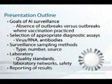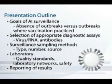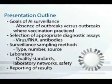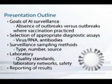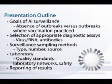In this presentation, we will first of all discuss some of the goals of surveillance. We'll look briefly at the differences between the goals when there is no disease versus some of the goals of surveillance when we have outbreaks where vaccination is practiced. And then we will also look at some of the appropriate diagnostic assays that could be used, both in terms of detection of the virus or its specific RNA and/or its specific antibodies.